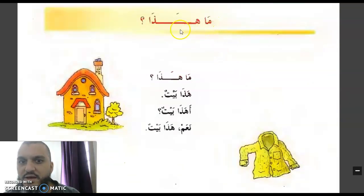Next page. ما هذا. What is this? هذا بيت. This is a house. أهذا بيت. Is this a house? نعم. هذا بيت. Yes, this is a house. Here we have a hamza, and it's called hamzatul istifham. It's the hamza of asking a question or interrogation. أهذا means is this.